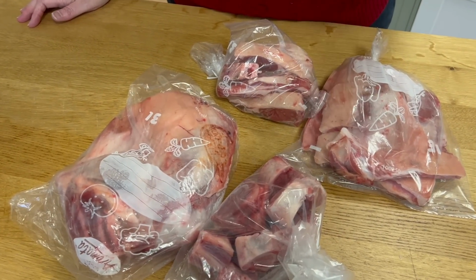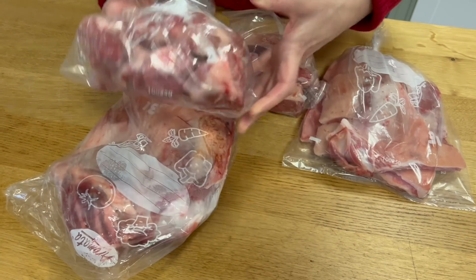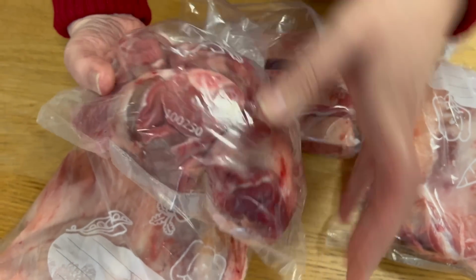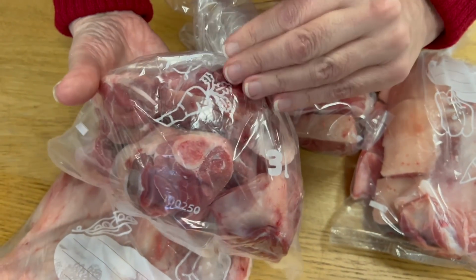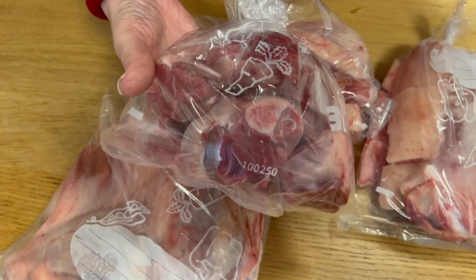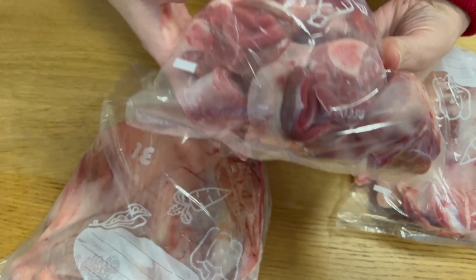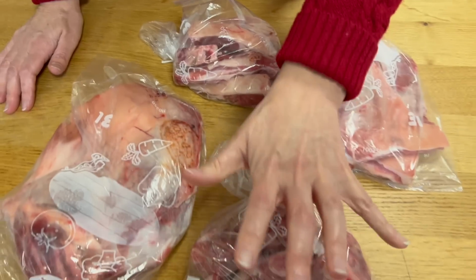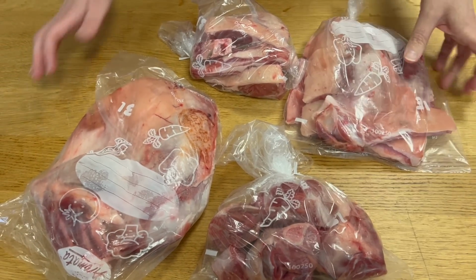I've divided the lamb up, so you can see here I've got the neck of lamb, and like I said, that gets slowly cooked into something called Lancashire hot pot. It's absolutely fantastic. I forgot when I was there to ask if they had any lamb's kidneys, because those are brilliant in that. But never mind, I will definitely remember next time.